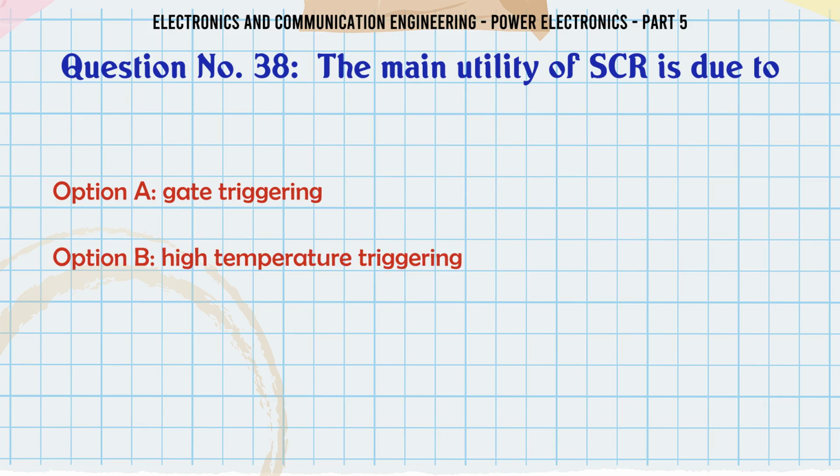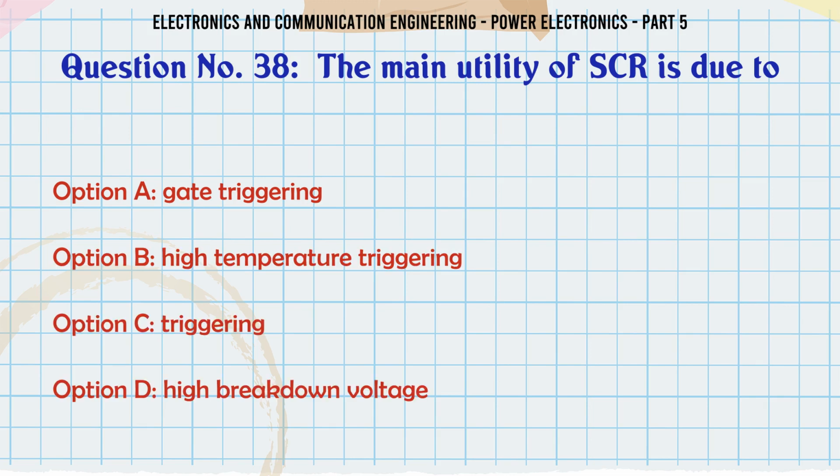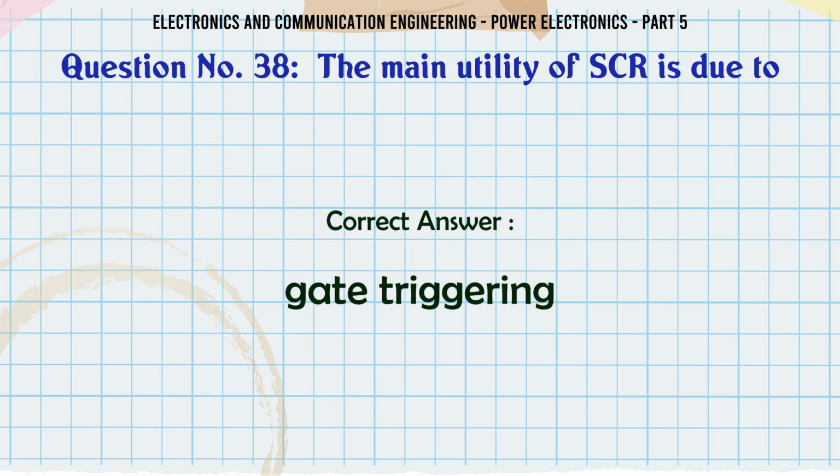The main utility of SCR is due to A. gate triggering, B. high temperature triggering, C. dv/dt triggering, D. high breakdown voltage. The correct answer is gate triggering.